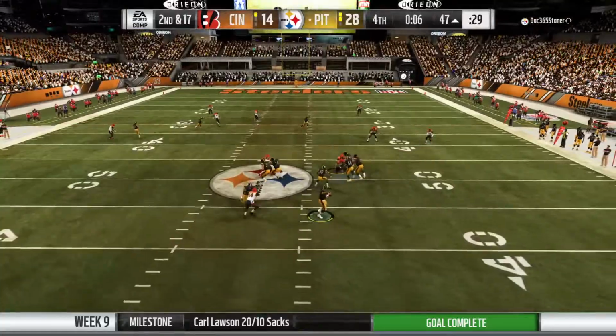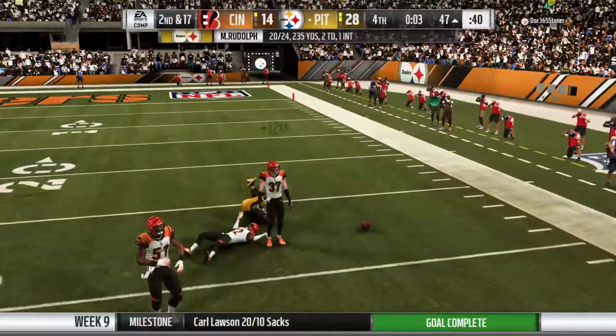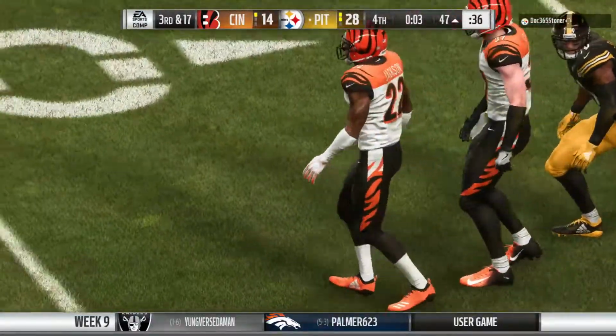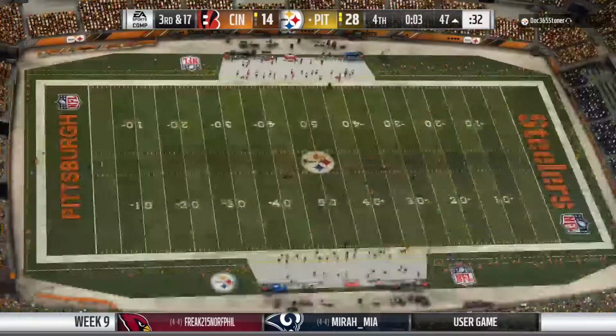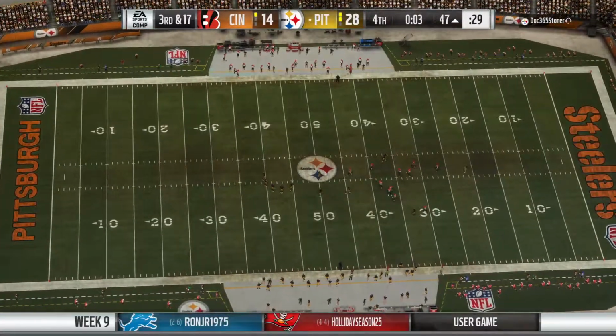Here's Rudolph now on second down. And this is incomplete with a clock showing just 3 seconds left. That would have been a great catch, but it's real difficult to hold on to it because it was contested all the way. Would have been a great play if he'd been able to haul that one in.